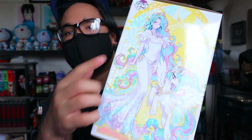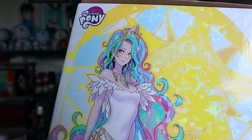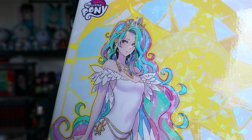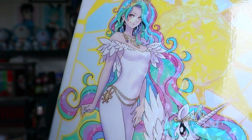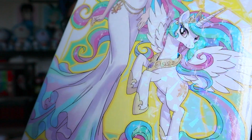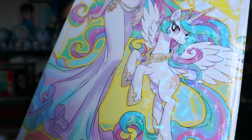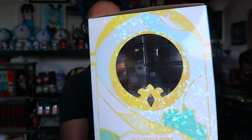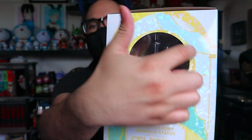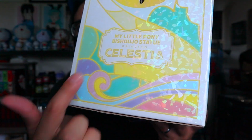On the left side panel, you have the illustration from Shinya Yamashita. The art is actually pretty amazing. I love her hair, the colorful pink and teal gradient hair. And then you have the Princess Celestia horse pony thing on the bottom. And then on this side, you have another window. You have a little, I don't know what it says, tiara, crown, symbol, crest, whatever it is. Some more text over here.